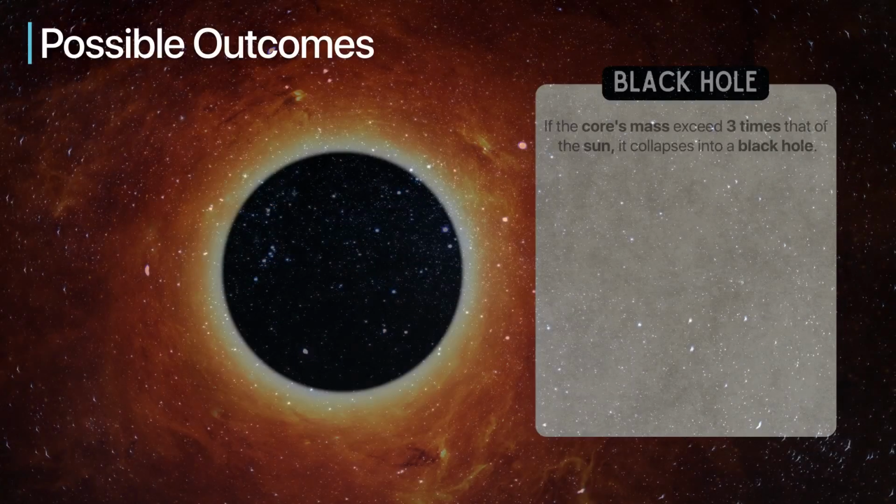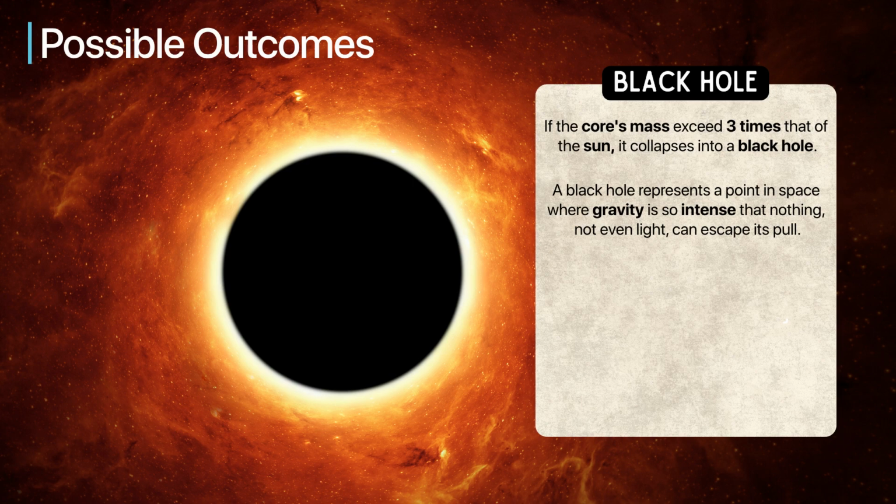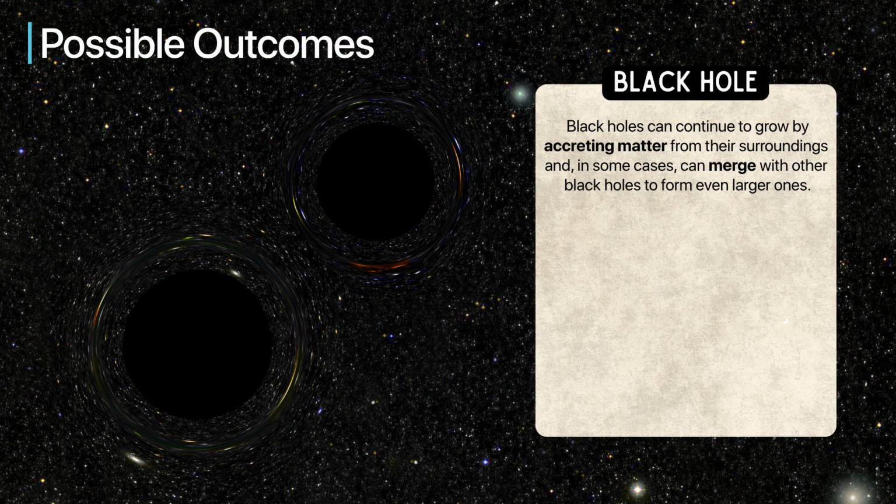However, if the core's mass exceeds 3 times that of the Sun, it collapses into a black hole. A black hole represents a point in space where gravity is so intense that nothing, not even light, can escape its pull. The boundary surrounding a black hole is called the event horizon, beyond which nothing can return. The formation of black holes marks the end of the life cycle of most massive stars. Black holes can continue to grow by accreting matter from their surroundings and, in some cases, can merge with other black holes to form even larger ones.